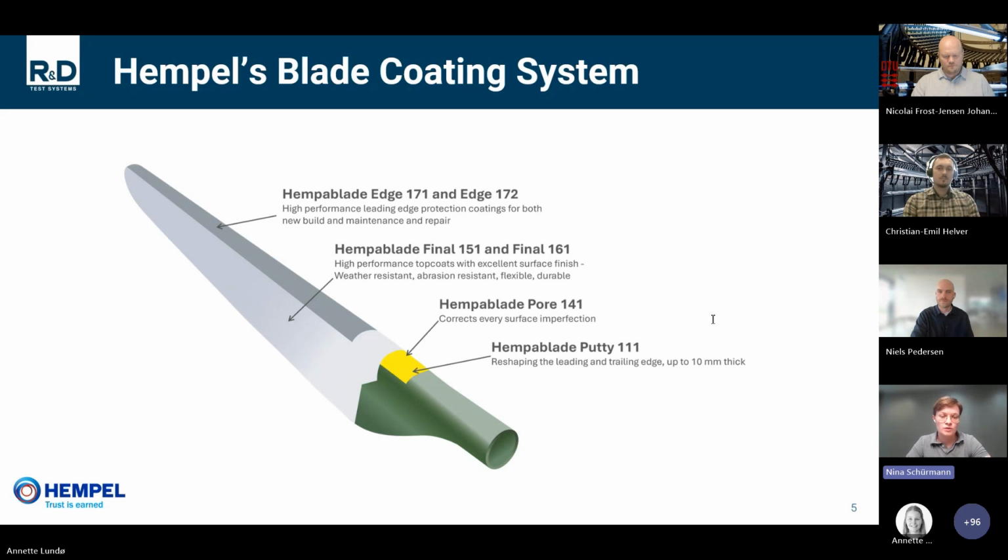So since then, Hempel has launched a full system consisting not only of the leading edge protection, but also of putty for the leading and trailing edge to shape the blade. Pore filler, in case there's any surface imperfection, can be used to correct those. And that's a very important part because any defects can cause an earlier erosion. So defect-free application is a big consideration here. And then followed by Final 151 and Final 161, which are our top coat solutions. The first one is a waterborne solution. The second one is a solvent-borne high solid solution, which protect the whole blade. And then, of course, followed by the leading edge protection solution, of which we have 2 on offer right now.